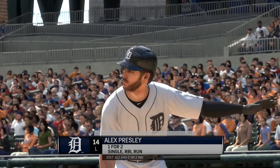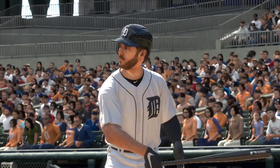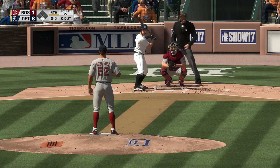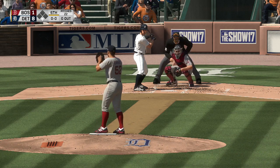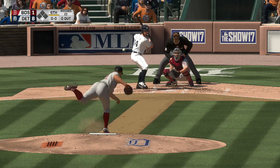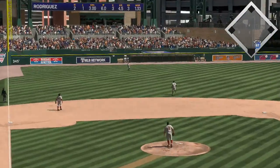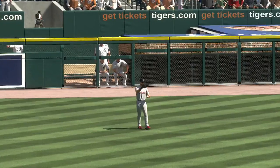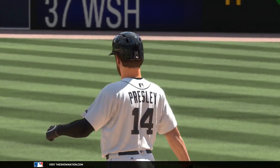Digging in and looking for more, Alex Presley. He'll lead it off as we start the home sixth. Alex Presley. First offering on its way. This is hit the other way out toward left field. Benintendi has him played perfectly as he puts it away for out number 1.